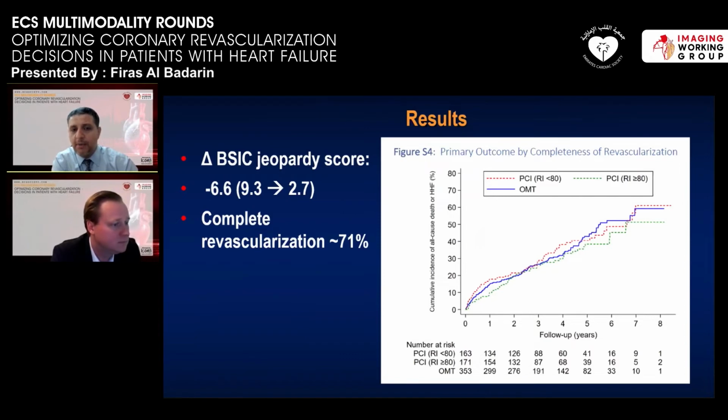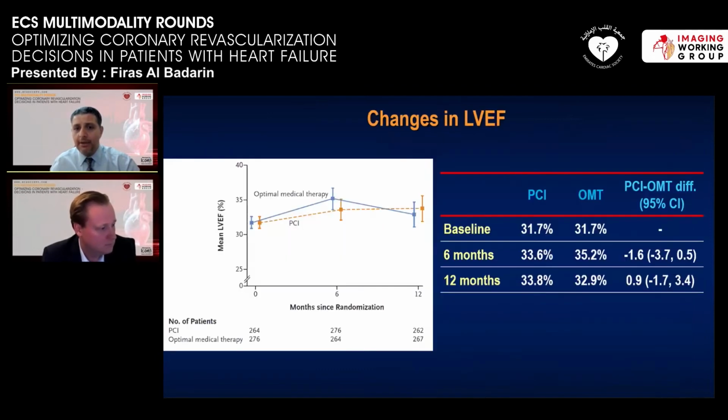Revascularization was achieved in about 71% of these patients, but there was no difference in outcomes, whether revascularization was complete or near complete, compared to optimal medical therapy. There was no difference in ejection fraction either. Baseline ejection fraction was 32%, and at 6 and 12 months, there was a non-significant increase in LVEF in both arms, and the difference between arms was also non-significant.